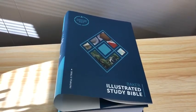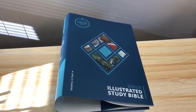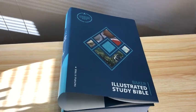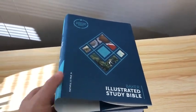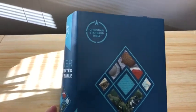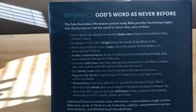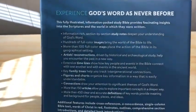This is from Baker. They sent me the CSB Baker's Illustrated Study Bible. Now there has actually been some talk about this. We knew it was coming out. This is the dust cover that came out, and it's from Baker Books, Baker Publishing. And here is the information that's on the back about what this has.